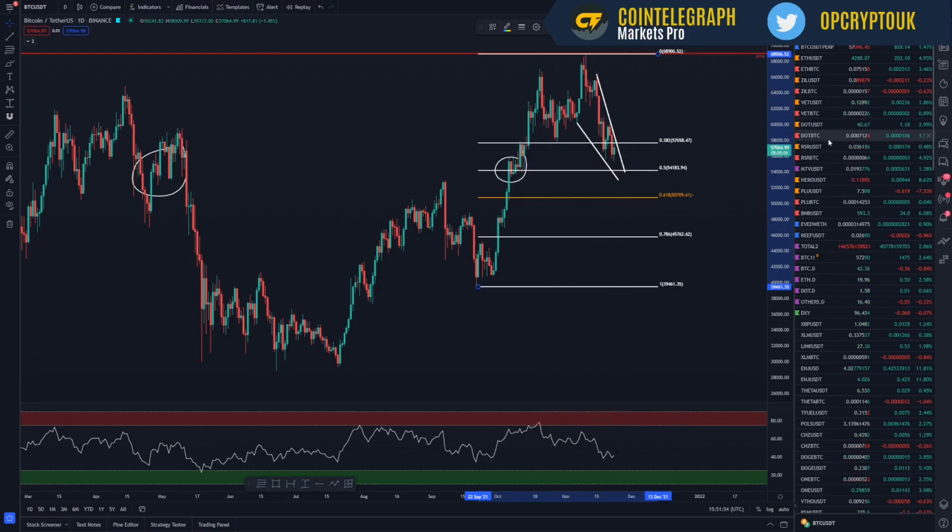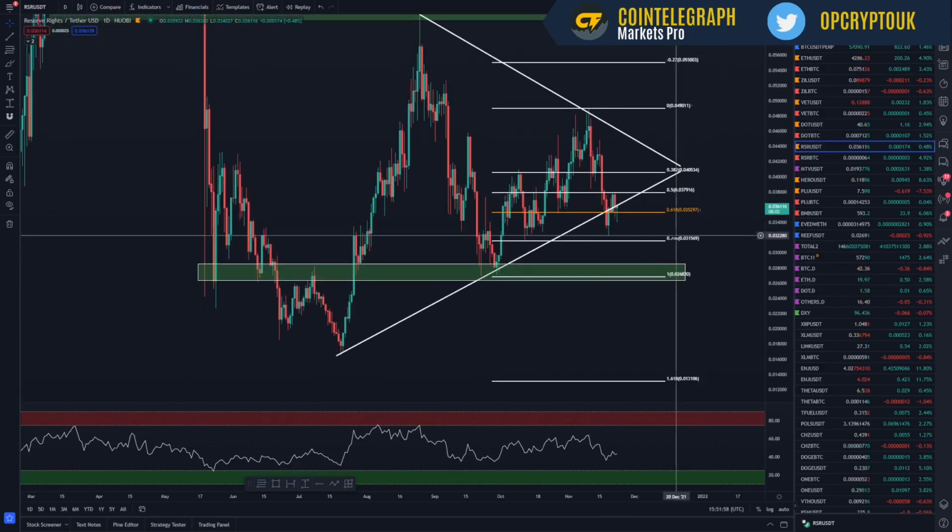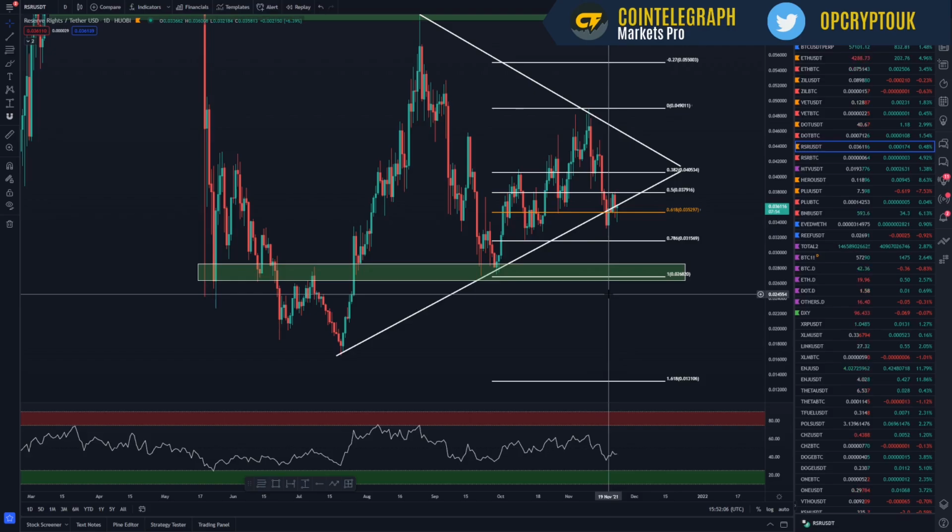If it did drop down there, Reserve Rights is going to drop down too, and that's where you'll fill your orders at 3 cents, 3.1 cents, and potentially down at around 0.026 cents. So that's a little bit of a bearish scenario in play.